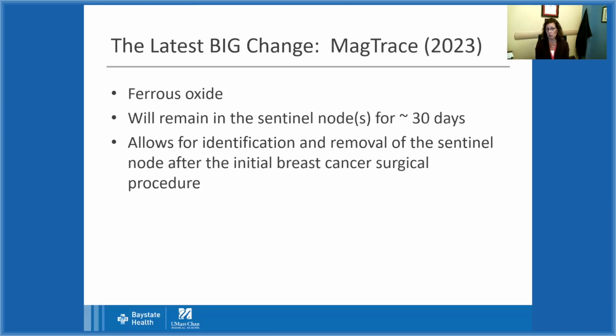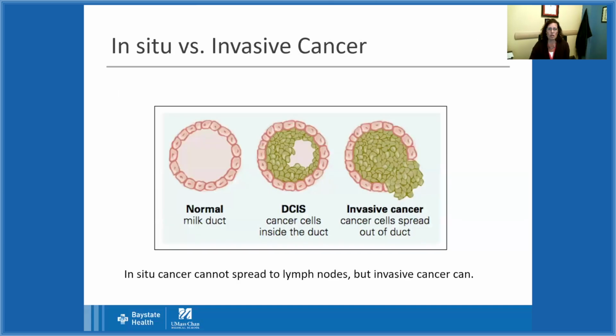So we have a more recent big change, and this is something that received FDA approval last year called MagTrace. So MagTrace is a dye. It is iron oxide, but the thing is, it's a dye that will remain in the lymph nodes for about 30 days. And it allows for identification and removal of the sentinel node after the initial breast cancer surgical procedure. So there's a spectrum of cancer, as there is spectrums of so many things.